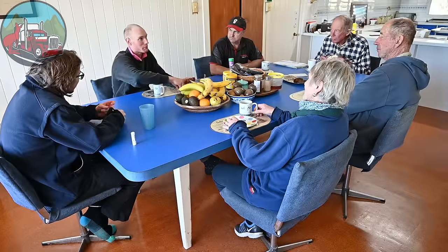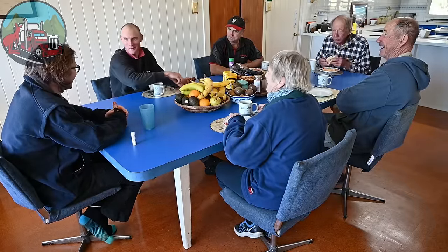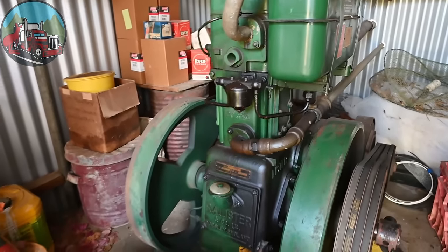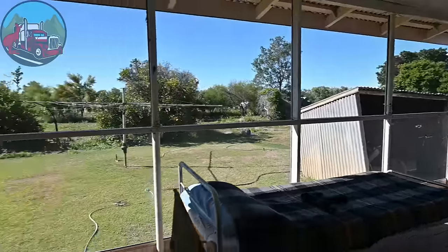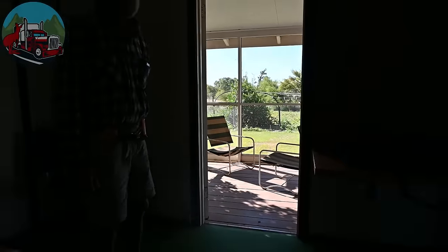Well, after unloading all that, it's time for a bit of lunch and then have a look around the property. The farmhouse was established in the early 1900s, so it's really been maintained. There have been some additions to the place, but as you can see, it is really maintained well.